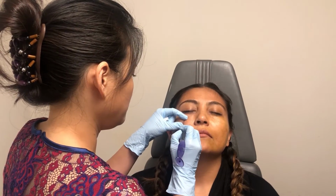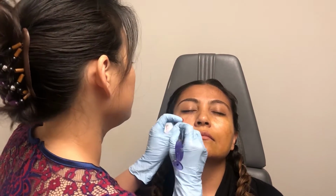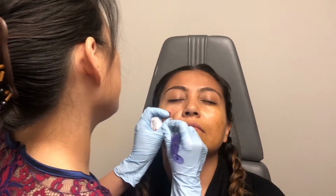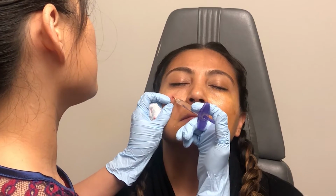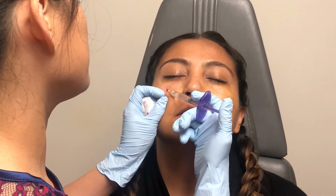And for others, it may be the under eye bags or the loss of volume in the cheek area. And so for those folks, the fillers are actually a really good option.